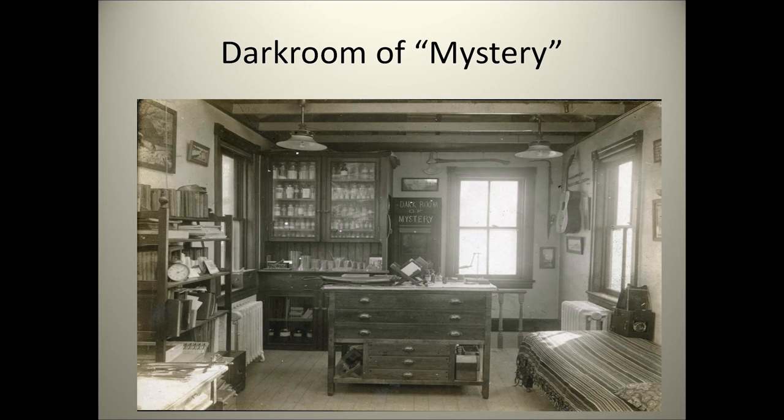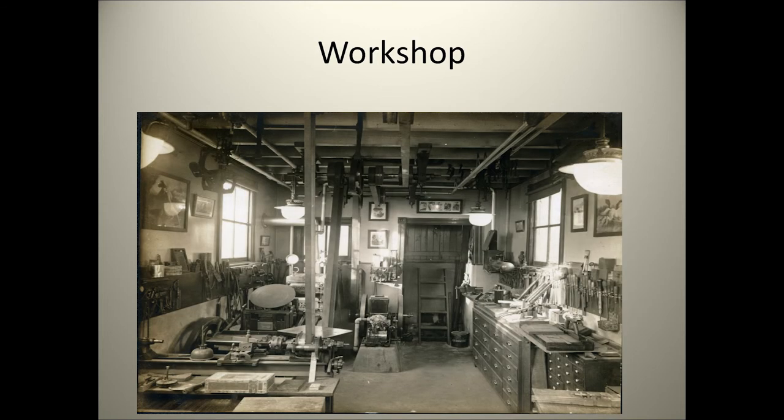And here he has all of his tools. Once again, there's another camera sitting right there. There's his guitar and all of his books. So he had quite a nice little man cave. Had radiator for heat. This is downstairs.